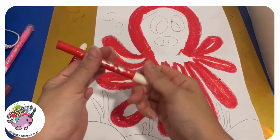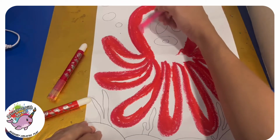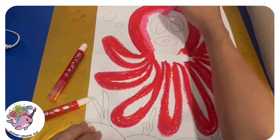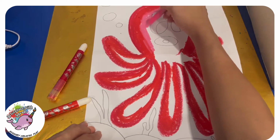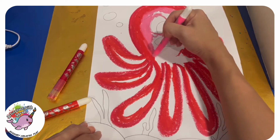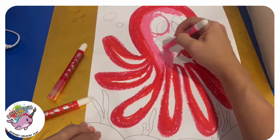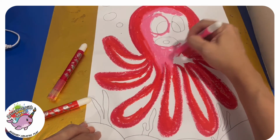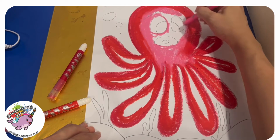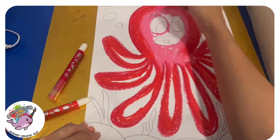And the last part, I will use pink color. Because when you mix red and white, it is pink. So pink is actually the light version of red. So back inside, I'll color all pink. Okay, so I will try to blend it together with the red. Blend it together. Put it inside.